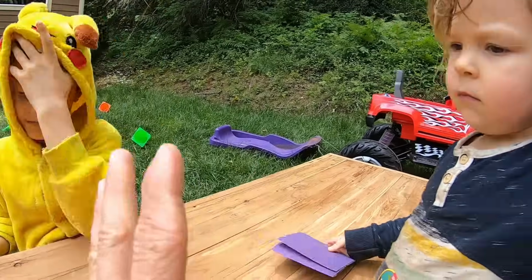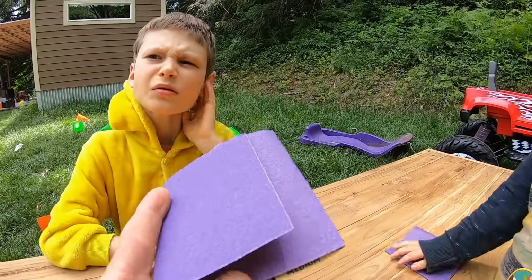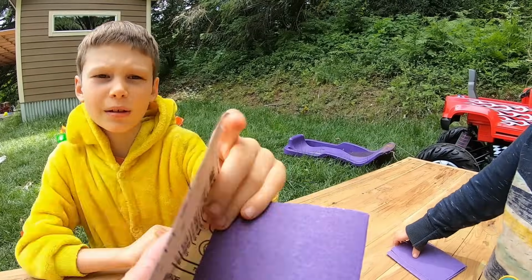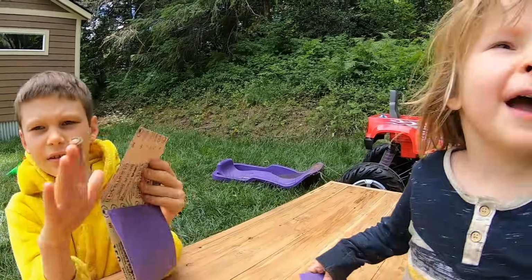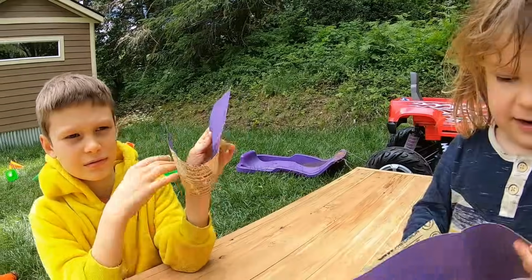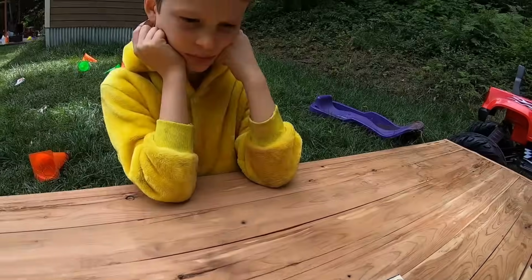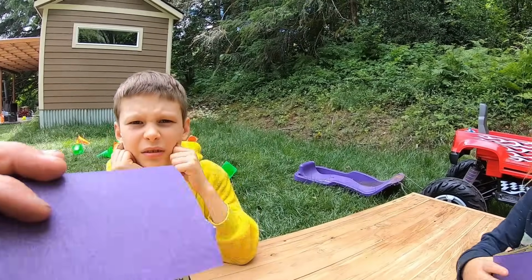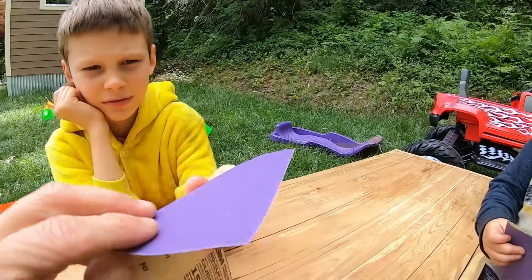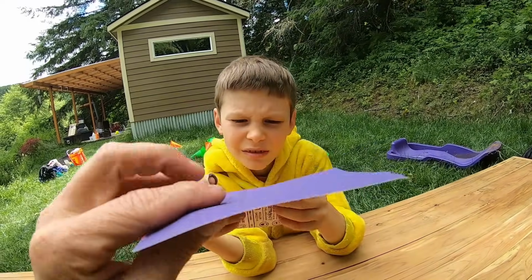Before we get started on sanding the table, I got a question for you guys. Now, why do they call this sandpaper? Because it feels like sand. Because it feels like sand and it's paper. Yes, you're right. Because it is actually sand. It's sand glued to paper. Really? Yeah, mm-hmm. That's what it is. So that's why it feels sticky. Yeah, it's little bits of sand glued to paper.